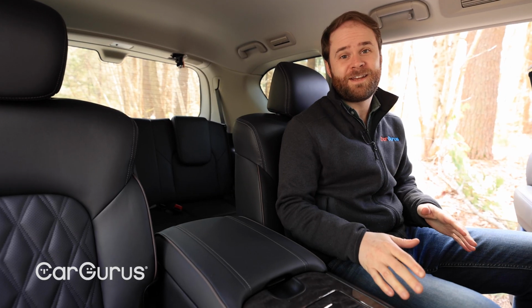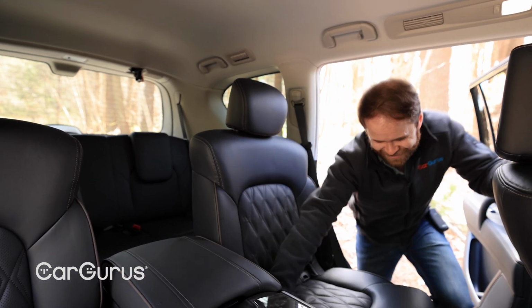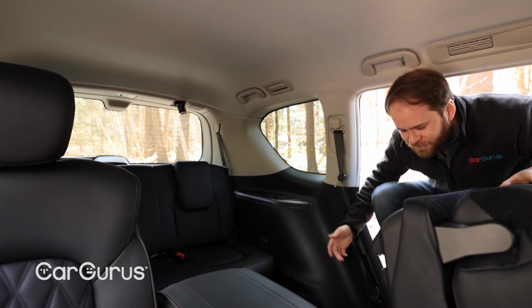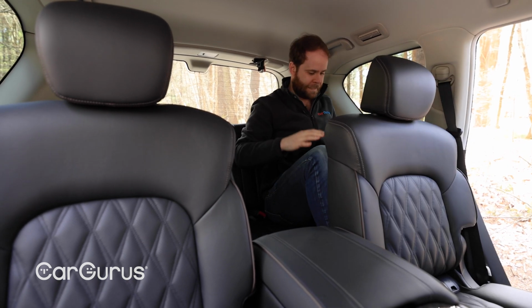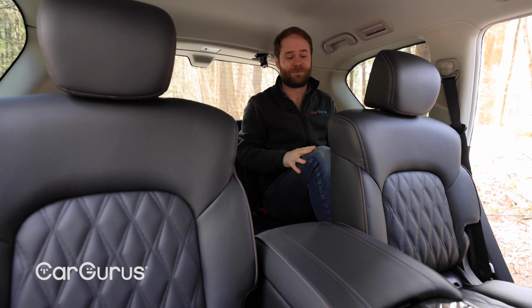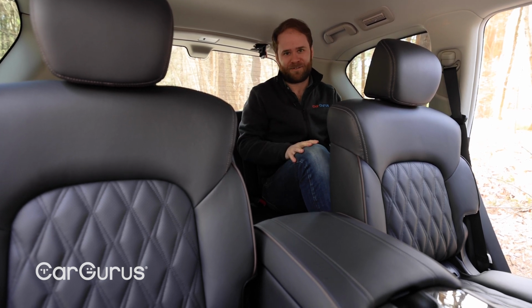If you have 3 kids and an Armada, rest assured there will be fights about who gets to sit up here. And it's just not easy being the youngest of 3 kids. I can say that from experience. And now, I can also say from experience that if you do have enough children that someone's always going to have to sit in the 3rd row, then the Armada might not be the best car for you.